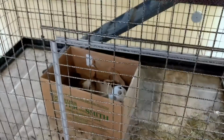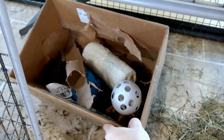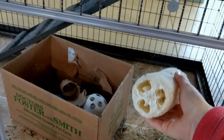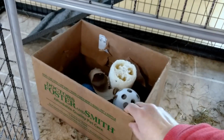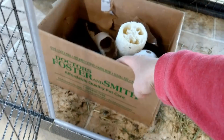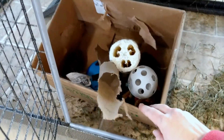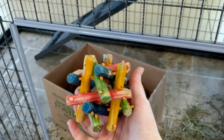And we have a little game we play every day. I put all of her toys in the box, and throughout the day, she takes them all out of the box, and she makes a mess of her hay. Did you do that? I just tried this new loofah toy from Small Pet Select. She likes to throw it around, but hasn't really chewed on it. And then she just has a paper towel roll, which this is what is left of it after a couple days. A box. Plastic ball. I like these little knot nibbler toys.